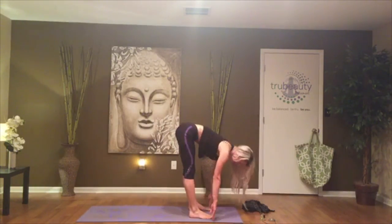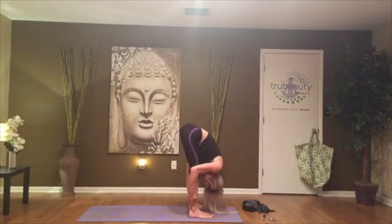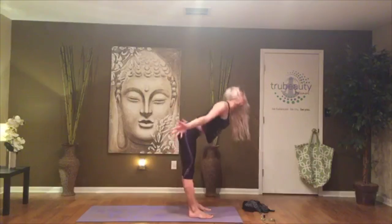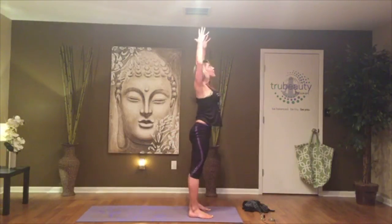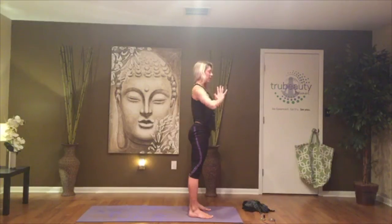And then start to press the shoulders back. Remember, walk, step, or jump. If you jump, you're going to energize yourself a little bit more, okay? Then half forward fold. Notice here, full circle, repeated motion. Exhale all the way down. Inhale, reverse swan dive all the way up. And exhale. We're bringing our hands in front of the heart.